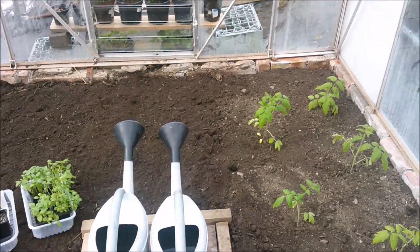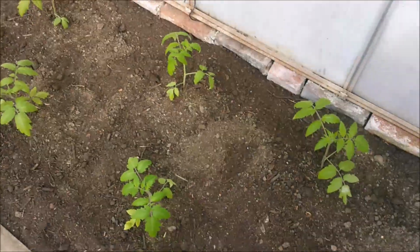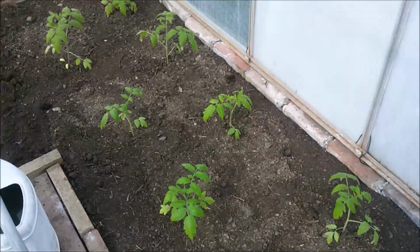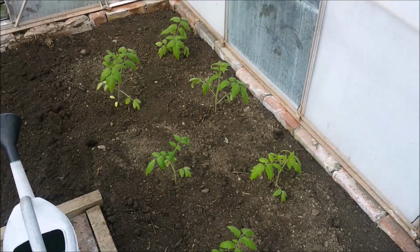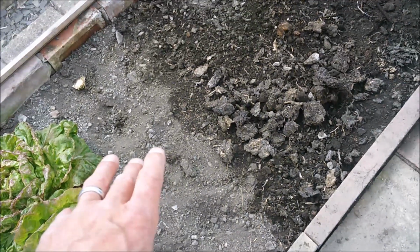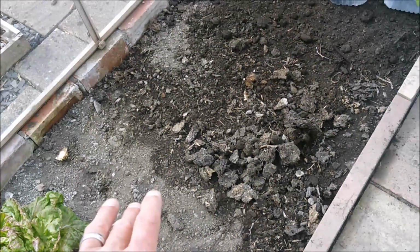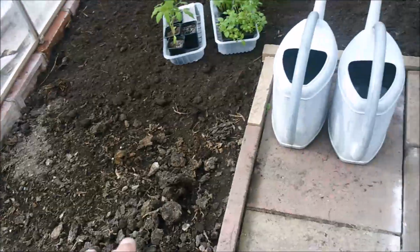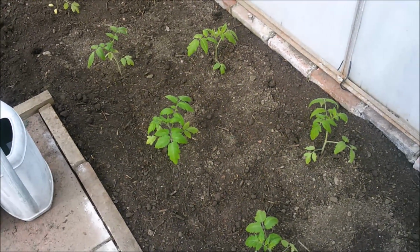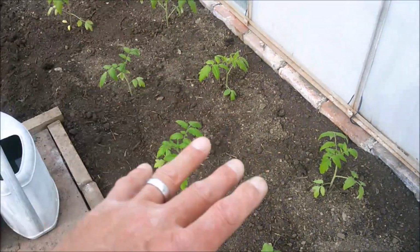So we're in the 8x10 greenhouse, and I've planted Crimson Crush tomatoes here about 3 days ago. I think I put them in. What I did was I soaked, you can see how dry that soil is, so I've been soaking it by leaving the hose pipe running for a long time, absolutely drenching the soil, and then I put a load of eggshell fertiliser on, and then this is the municipal compost.